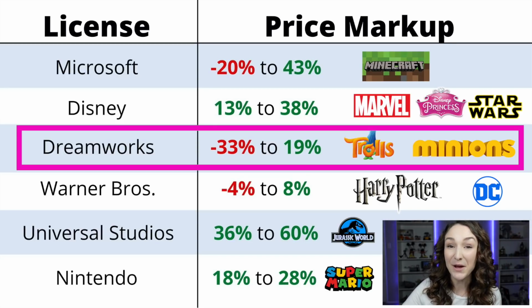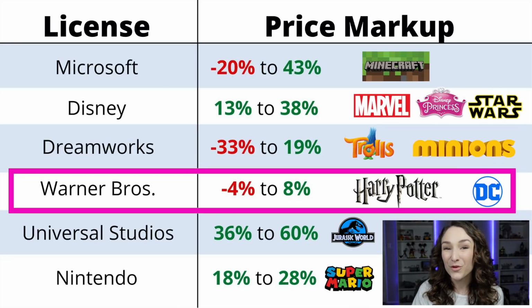I don't really understand that, but it's pretty cool. I'm happy about it. So yeah, the DreamWorks sets are a very good deal. And then moving on to Warner Bros. Licensing, this is again Harry Potter, and we're paying not that much more. Look at this. The most markup we're seeing is 8% for Warner Bros.